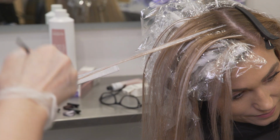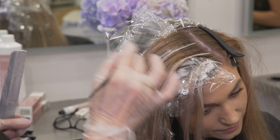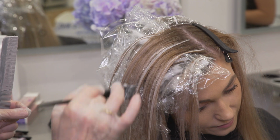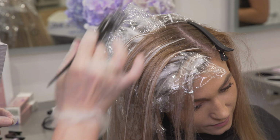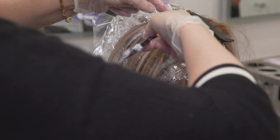Is that how you usually work? Glow lights first, or highlights first? Most of the time I put the highlights in first, and then I put the low light in between. But in this case, because I'm actually seeking out the warmer pieces, I'm putting the lows in, the glow lights in first. It's a mouthful.